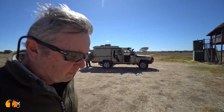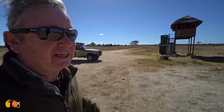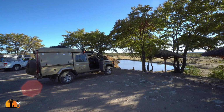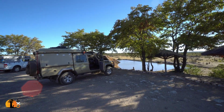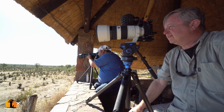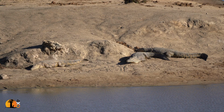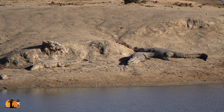We have had a brilliant morning game viewing. Not that we've seen that many animals, we have seen some animals. And we're at another one of these watering holes with another platform. There's nobody around. This is Masuma Dam. We are sitting at a hide.